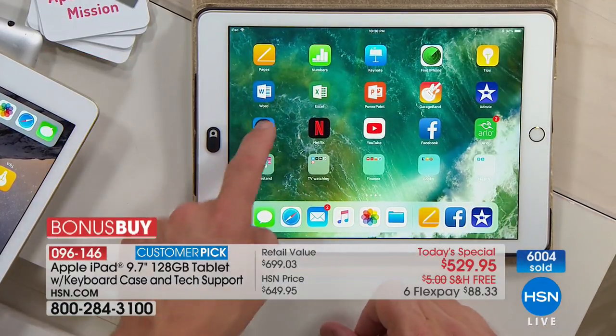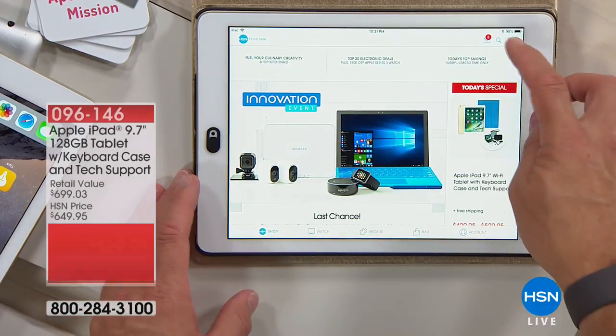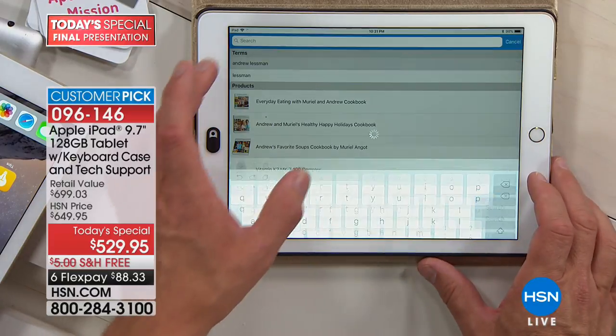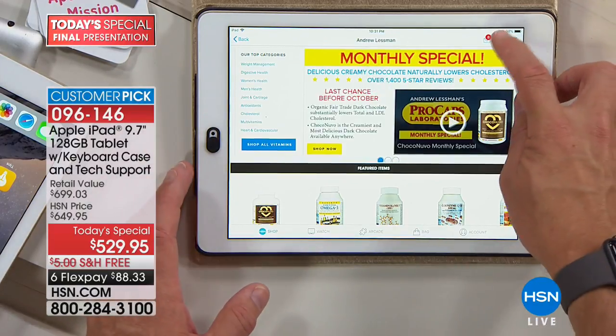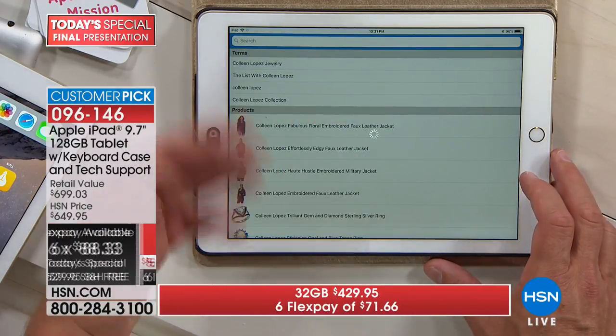And we're all gonna use it differently, because look at this, we're gonna go shopping real quick. We all can't make up our minds, or all of a sudden we're like, oh, I didn't think of that. So I'm gonna go over here, I'm gonna type in Andrew Lessman. I wanna see what he's offering right now. Boom. I want you to notice, found all his vitamins. I wanna find maybe Colleen Lopez. So I just, boom, Colleen Lopez. I mean, this is how efficient it is.